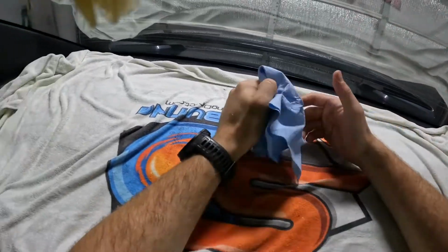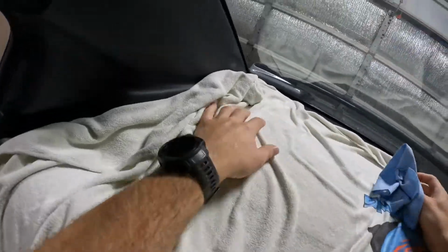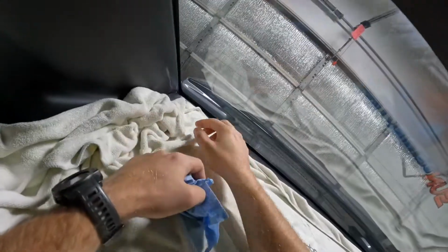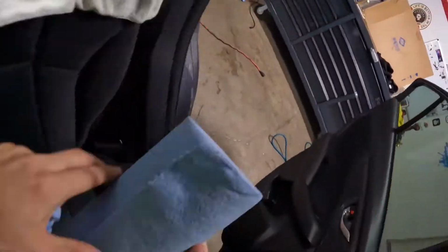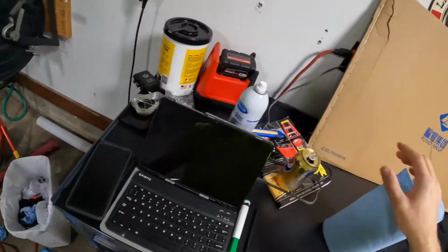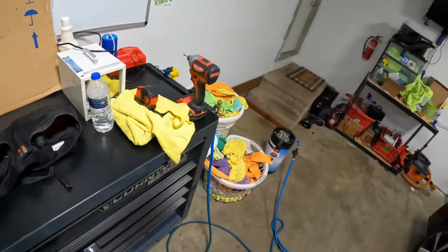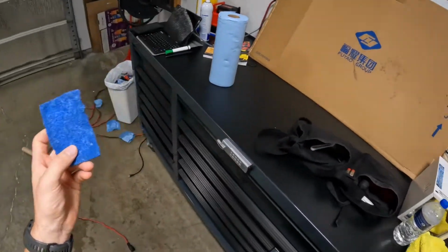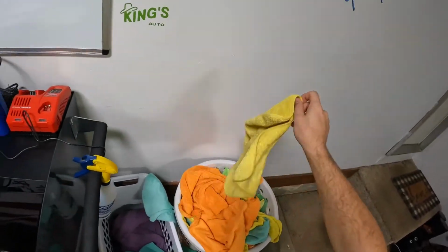I don't know if you can see it on the camera, but you can see the soap on the outside of the window. That's why I said we could have waited and done it a little bit differently. I don't think it's going to be a big deal. Stuff's coming off really easy, so go ahead and use this old worn out towel.